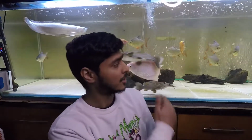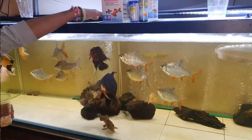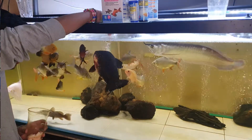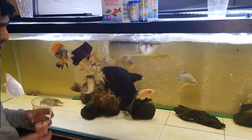So I usually feed this tank every other day. I feed it a mixture of floating and sinking pellets with some algae wafers for the paku, and occasionally I will feed it mussels, prawns, as well as some pellets, just so that the fish get a balanced diet, as well as it's also fun to feed them meatier foods. You can hold them in your hands, and I did a video on Instagram where I was feeding the arowana, and he kind of bit me, but it was quite fun to do that whole live interaction experience with your fish, and it's just one of the aspects of the hobby that people enjoy.